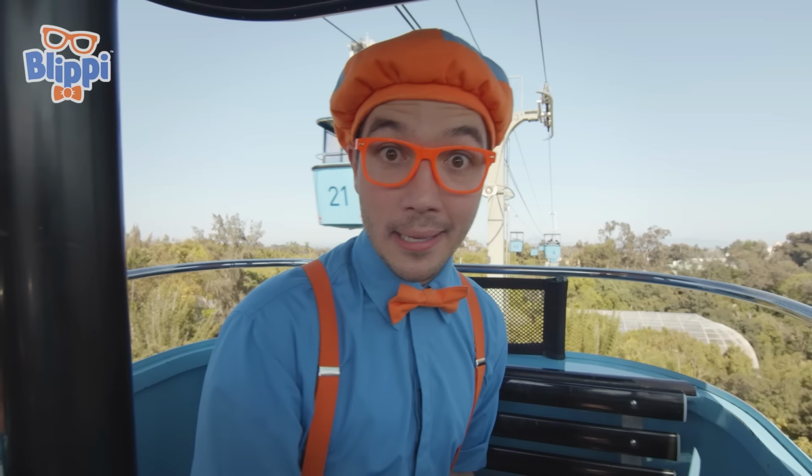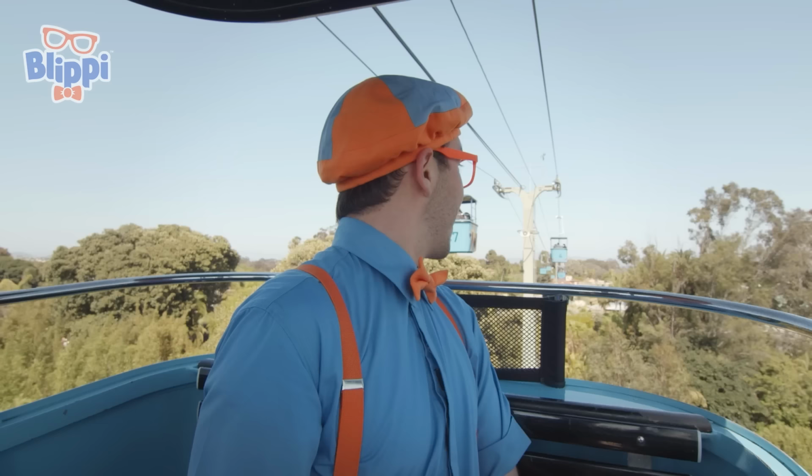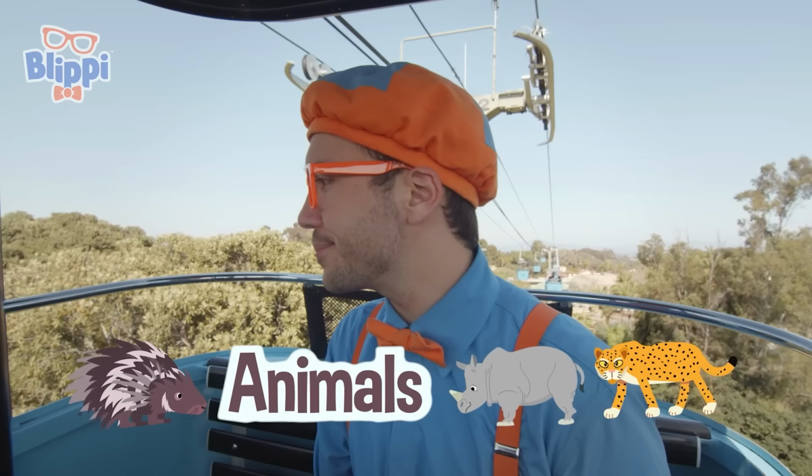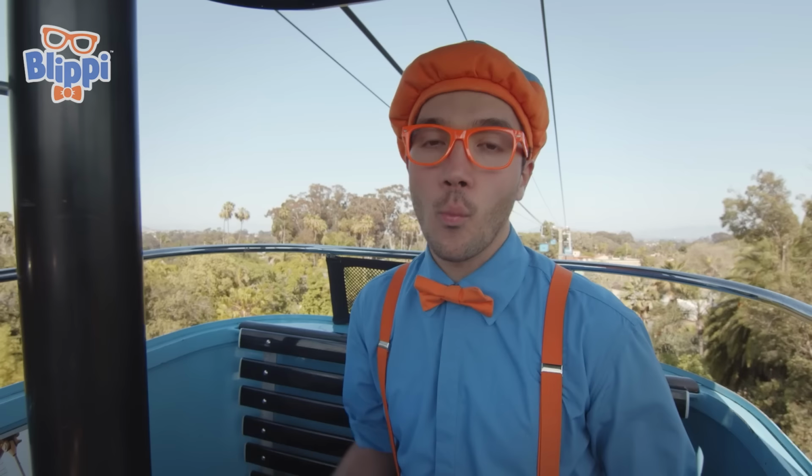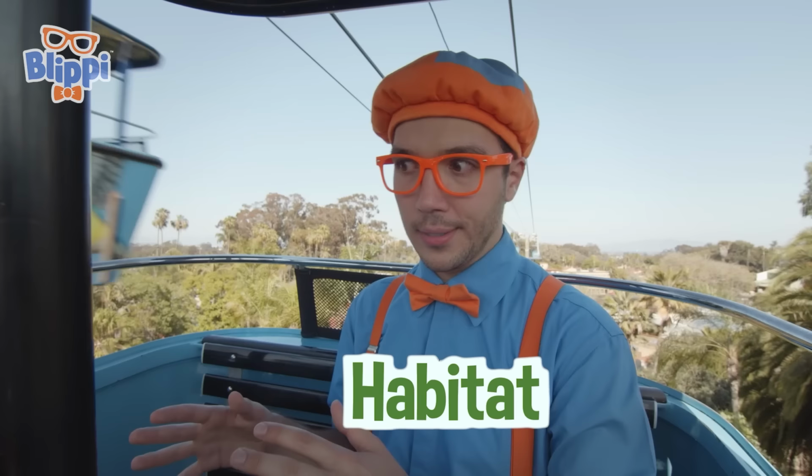Whoa, speaking of animals, I see some right down here. It is so fun being up in the sky. You can see so many animals from up here. And a lot of different plants. Yeah, it's really important for animals to have all types of plants. Where an animal lives, that's called its habitat. And if you take really good care of an animal's habitat, then the animal will stay nice and healthy.